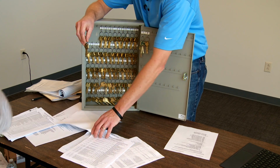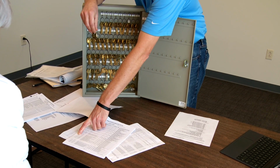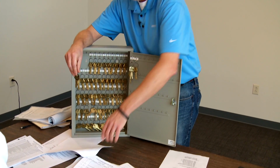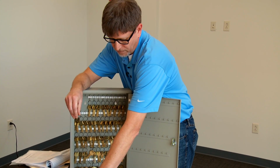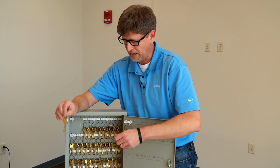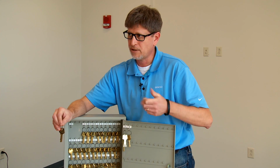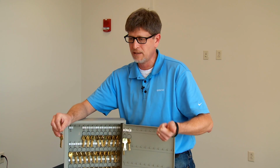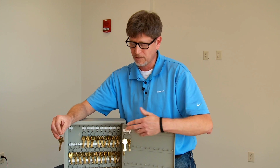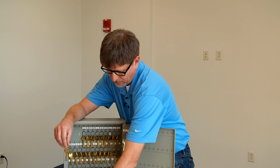So if somebody is carrying the A3 key, it's going to get them into all of these doors that are marked A3. The only keys that are going to operate this door are your Grandmaster A key that opens everything in the building, and this A3 key. So your Master Key AA that operates second floor, your Master Key AB that operates first floor, and Master Key AC that operates third floor are not going to open any of the doors that start only with A.